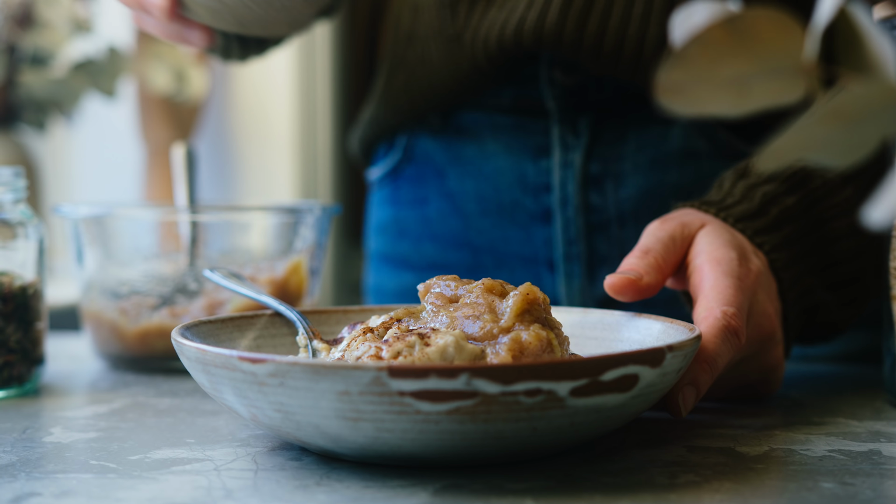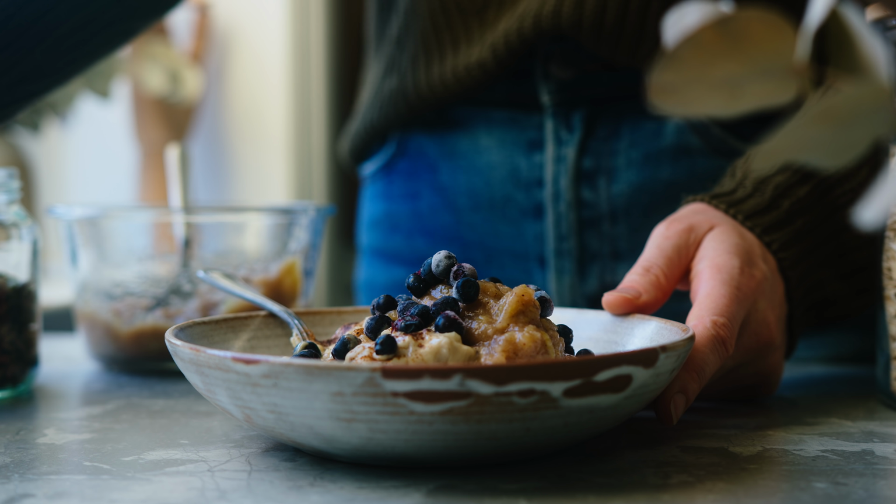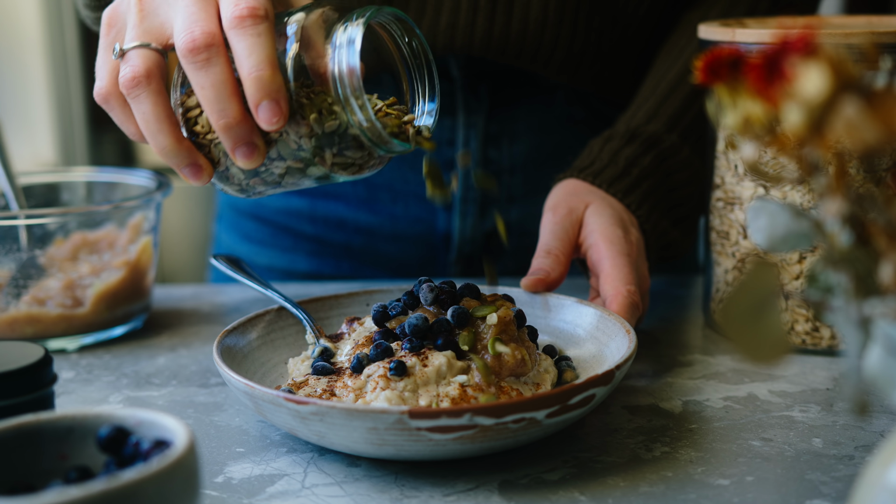And then I just sprinkled on some blueberries, and I actually should have thawed them, but I didn't, so they're going on there frozen. But it's actually fine when you put frozen fruit, or at least when it's so small, onto porridge. It usually just defrosts before you eat it. And then I finished it all off with some toasted seeds.